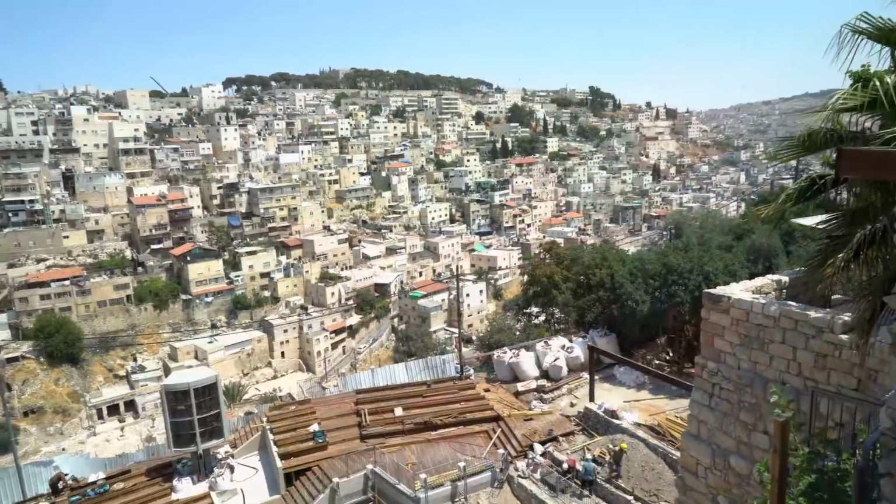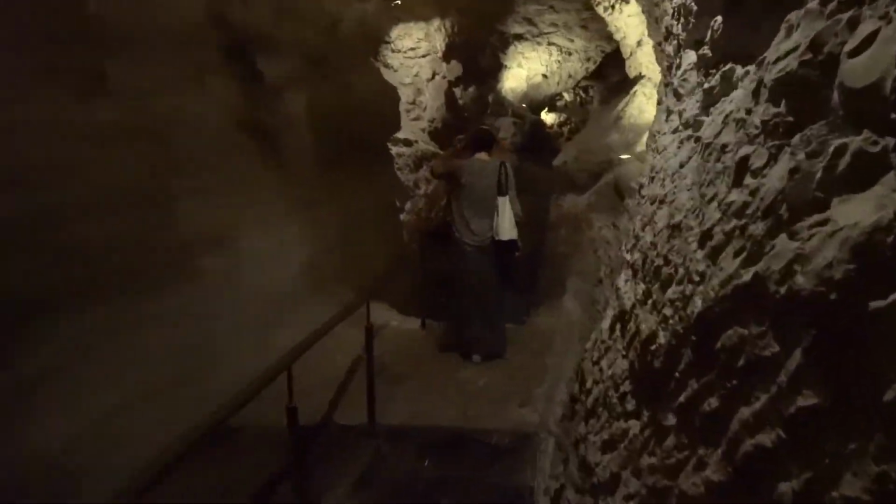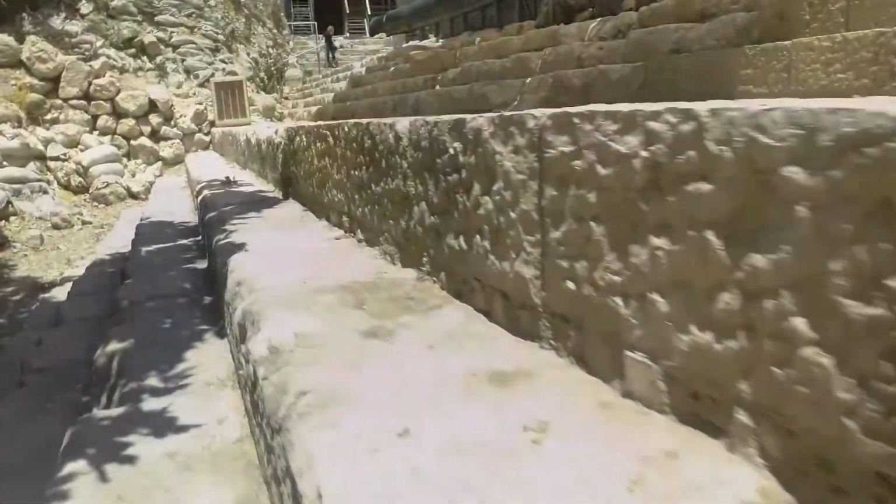Incredible. From King David's rooftop, AnaRina then brought me to the lower part of the city of David to see the excavation of the actual Pool of Siloam that we read about in the Bible.